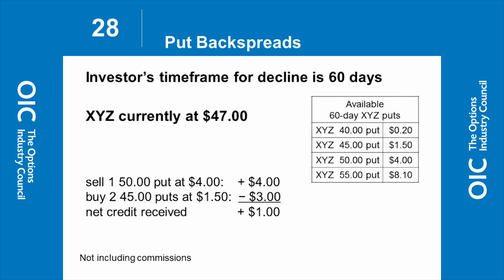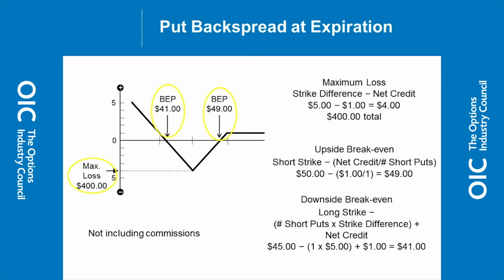Okay, so that's the back spread, right? In this case, I'm going to sell it with XYZ at 47. I could sell a 50 put and collect, buying 2 of the 45 strike price puts, right? So I'm selling a put. The 50 put is $3 in the money, and I'm buying 2 protective puts that are $2 out of the money. I'm putting this on for a net credit of $1. If the market goes higher, all the puts expire, I make $1. Now, that's before the transaction costs, okay?